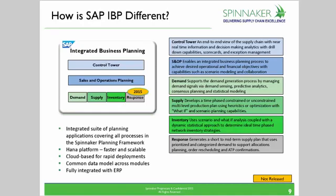The second one is the sales and operations planning application. This is what I would call the heart of IBP. It essentially integrates with your APO or an advanced planning system, as well as your financial planning system and other ERP systems or ECC systems if you have ECC in place.